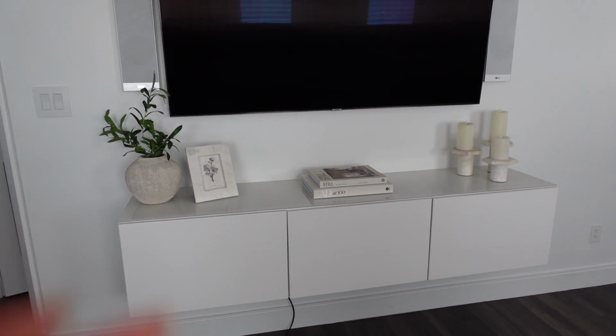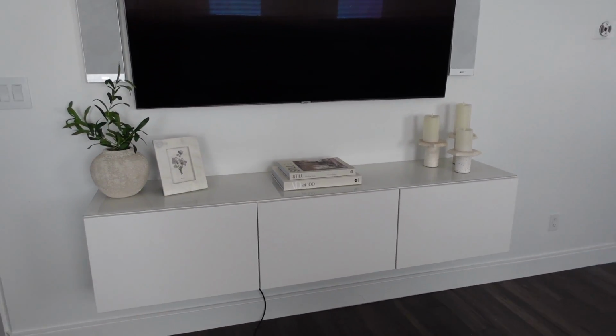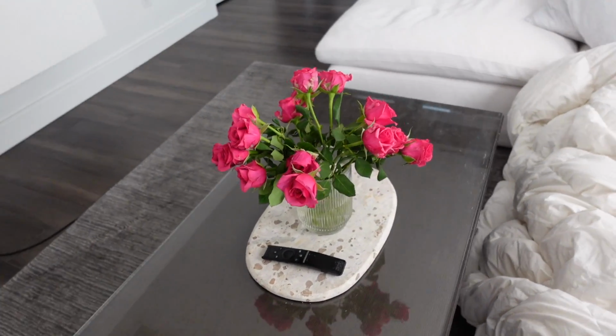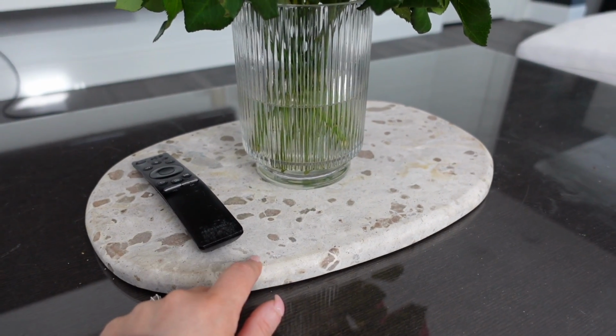And I did this on New Year's Day right away because I just needed to get the Christmas decor down. And then here, I need to change the water on these flowers, but this is still the cutting board that I got from Zara Home.